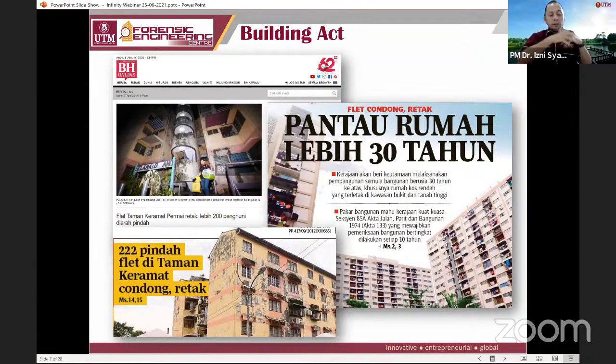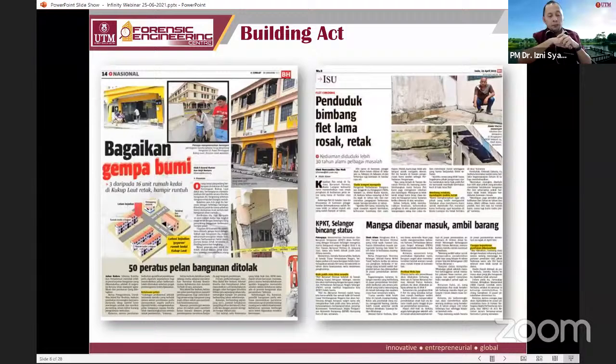If you look, there are a lot of issues in newspaper clippings related to deterioration of structures. For instance, recently we have a problem with cracking at the flat in Taman Keramat and so on. And in 2015 and 2016, there was a failure of structures on one of the shophouses in Pokok. But this failure is not related to maintenance, but due to poor monitoring by the building owner. So these are some examples where we have to go forward in terms of building inspection. We can make it a requirement at certain intervals.